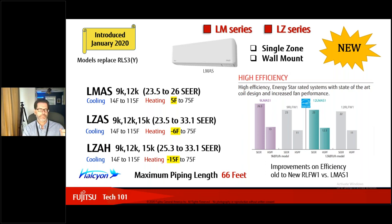So if you look at the LMAS 9/12, 23.5 to 26 SEER, cooling is at 14 degrees. It will actually still provide cooling down to 14 degrees outdoor temperature. And it's rated for 5 degrees for heating. So this is just showing you how efficient these things are becoming. Even as what we know, heat pumps about 10, 15 years ago, they really weren't big performers. They didn't put a lot of BTUs out, and they really were energy hogs.